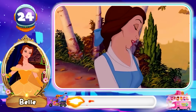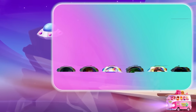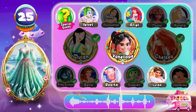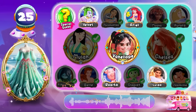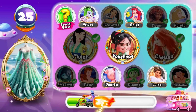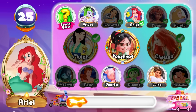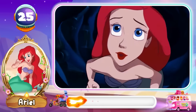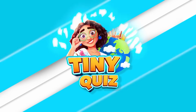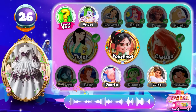Round 25. What's your answer for this dress? Absolutely! That's Ariel! Round 26. I believe you can guess this character.